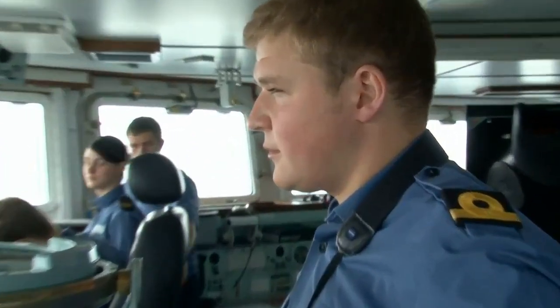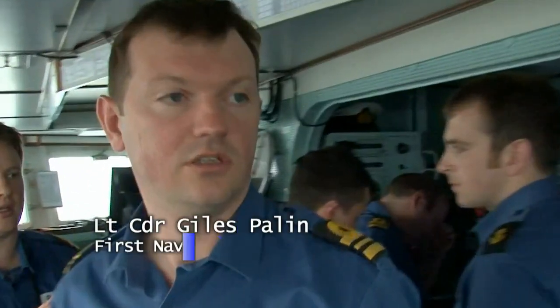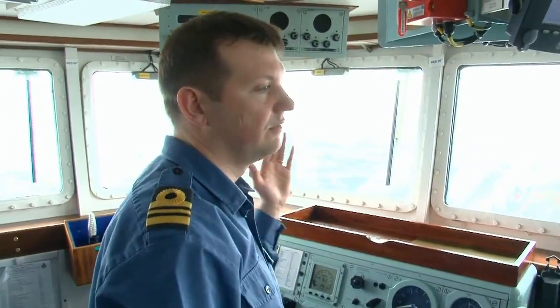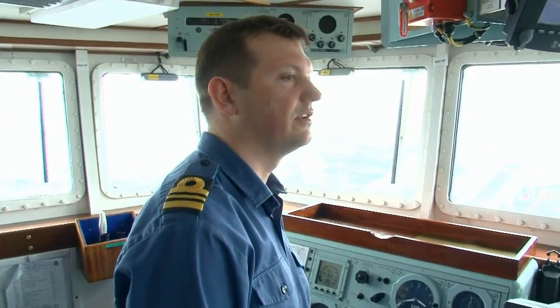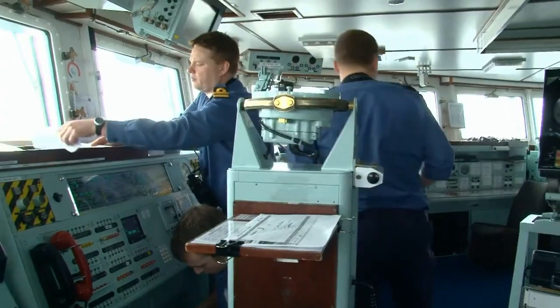The visibility is very poor, and it's Ed's first time taking charge of the ship during a landing. The ship's navigator, Giles Palin, is standing by to supervise Ed. Come back round, up speed, back on the nav track, and hopefully we should be able to try and do that down the nav track. As an officer of the watch, you've got to get the ship on the right course, which gets the correct relative wind over the deck. Now, each helicopter has a different safe operating limit, different parameters by which you have to get the wind within and land it on. So when you're talking about two different helicopters at the same time, that makes the puzzle that much harder.